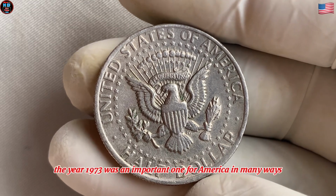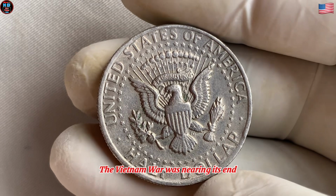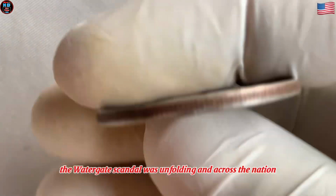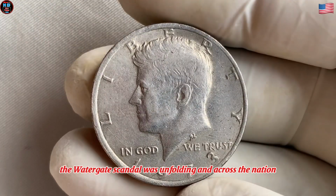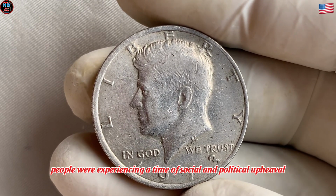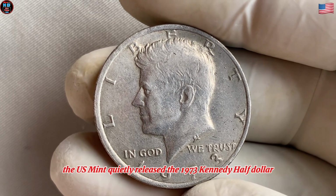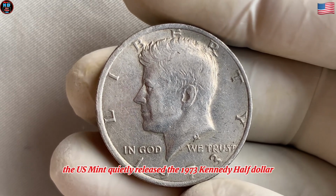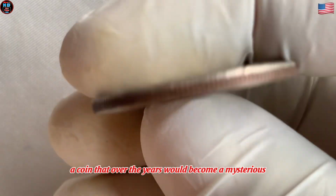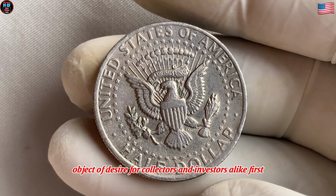The year 1973 was an important one for America in many ways. The Vietnam War was nearing its end, the Watergate scandal was unfolding, and across the nation, people were experiencing a time of social and political upheaval. In the midst of it all, the U.S. Mint quietly released the 1973 Kennedy half dollar, a coin that, over the years, would become a mysterious object of desire for collectors and investors alike.